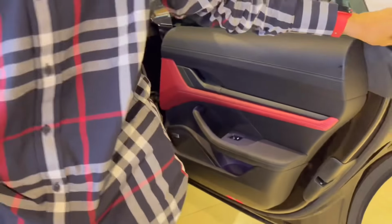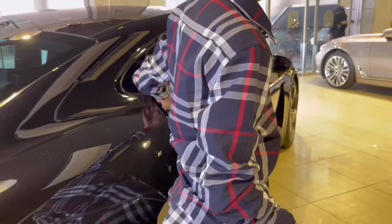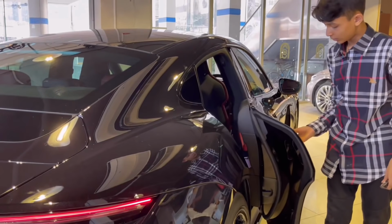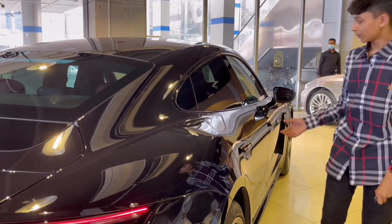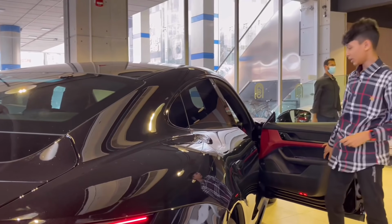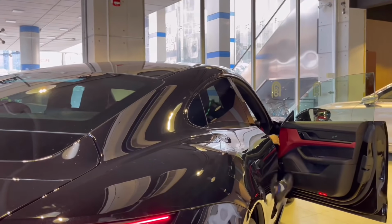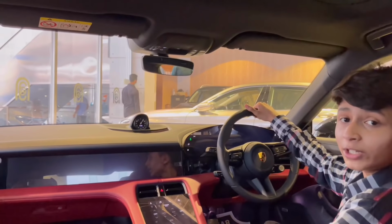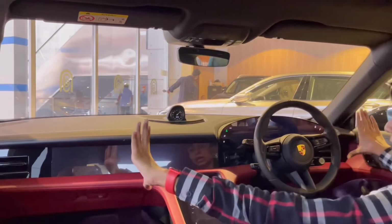So closing the door. See the door handles. The door handles are really good. Now let's get in the front seats, because this is where you want to be on this beautiful car. So now we're on the interior of the car. So let's show you the full dashboard first.